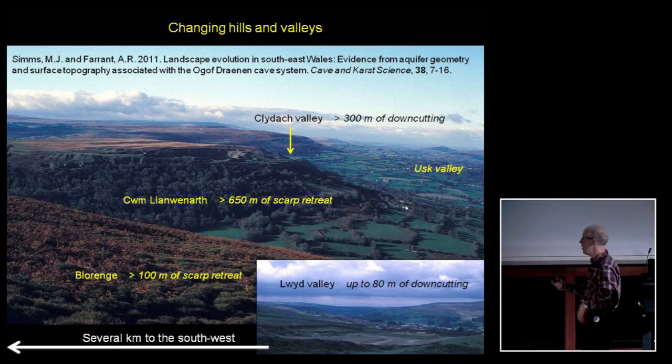Cwm Llanrwynarth, which is this big embayment here, more than 600 meters. That scarp back here has gone back more than 650 meters since the earliest stages, which is why you've got a big section of passage under this hill, which actually relates to a big section of passage under the Blorenge, where there's been much less landscape retreat. It's only perhaps a bit more than 100 meters of scarp retreat. So it's not a consistent retreat. It's quite patchy. And that ties in with glaciation, and you've got glacial cirques, so you've got ice accumulation and such like. So it's a complicated business.